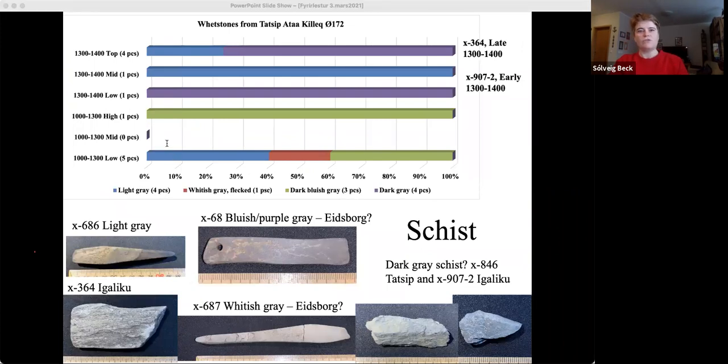There are fairly few schist fragments in both collections. Only 11 pieces of schist whetstones were found at Tatsip Ataa, and only 2 fragments of schist at Igaliku. The schist in the whitish blue or purple gray whetstones in the center found at Tatsip are likely to originate in Eidsborg in Norway, these 2 here.